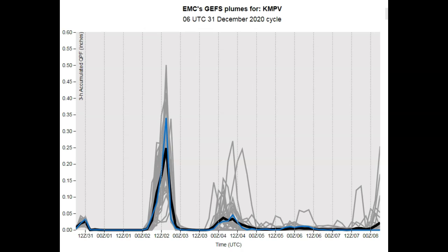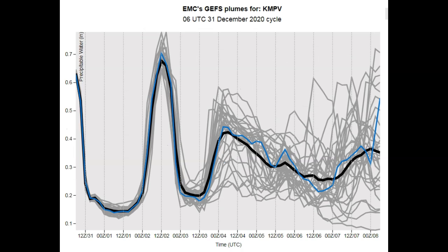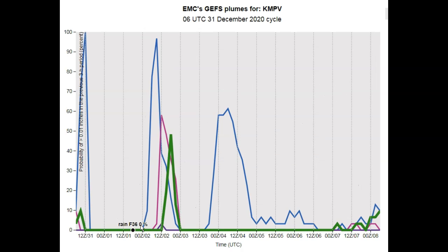How does it look in terms of total QPF? Well, we're looking at about 3/4 of an inch or so, and not a whole lot with the next bump up in precipitation. Precipitable water looks like that, and of course it's kind of a big up and down pattern. More importantly, though, you can see that the precipitation types are a little bit dicey when it comes to the back end of the system on Saturday, this representing more central and especially the southern part of Vermont.